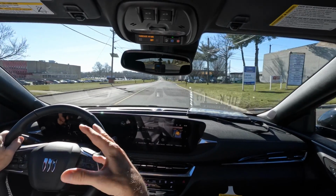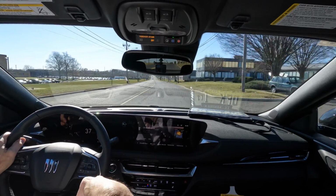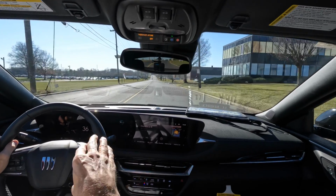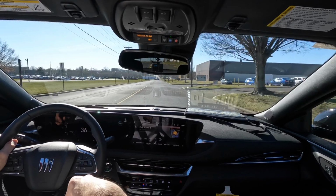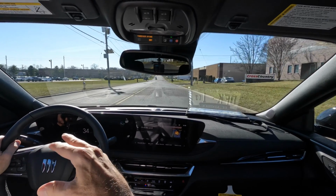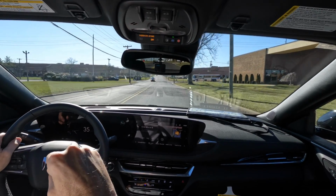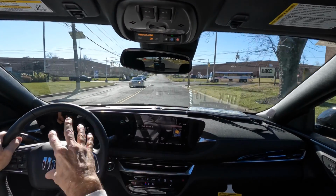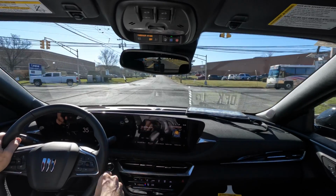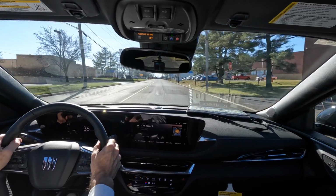We have the LED lighting all the way around, but I really wish they would lift up those rear turn signals to where the tail lights are, so it's easier to see than having them way down low like that. But just really nice touches. For the first time, I think we're driving one of these that actually has a roof, so I can give you that whole point of view of what it's like to drive one of these down the road. So that's a nice touch as well.